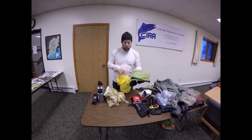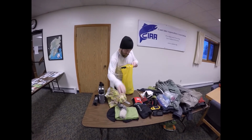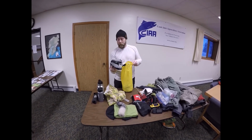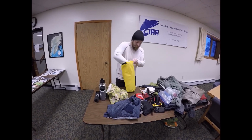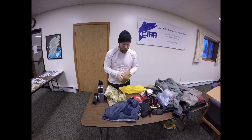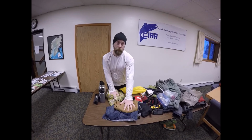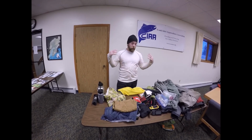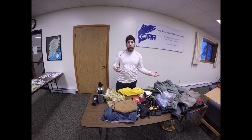I also got a buff to go around my neck, extra pair of warm socks, some mittens right there, thermal top, and again an extra pair of quick dry pants. So now if I fell in the river, I could pull this out, I could dry off with my towel, I could put these clothes on, and then I could put my rain gear over the top of that, and I'd have almost an entire set of clothes that I could wear that would be dry, at least to get me back to camp or wherever else I need to go.